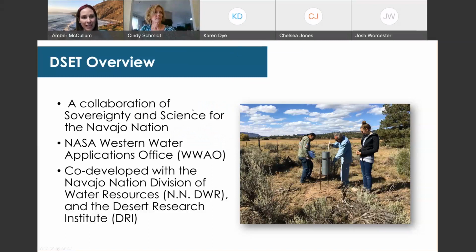Coming back to our project and our tool, to provide you a little bit of an overview, I mentioned this started as an internship program, then it got picked up by NASA's Western Water Applications Office to be funded for a couple more years to really increase the usefulness of this tool. And now part of it is being funded through the Bechtel Foundation, so we can continue these collaborations with the Department of Water Resources and the Desert Research Institute. Next slide.